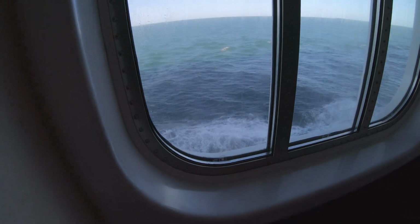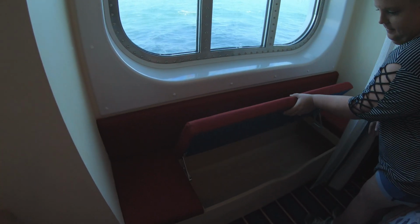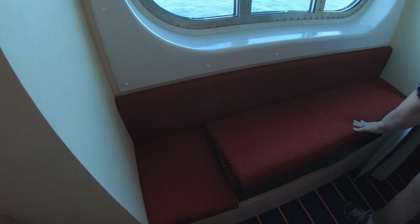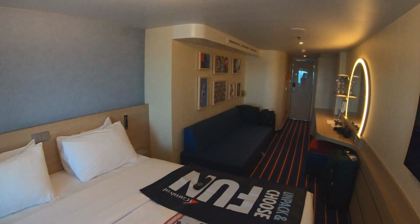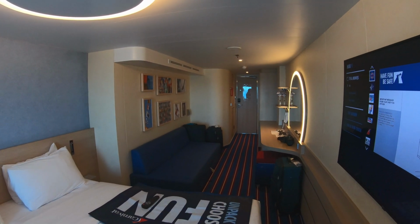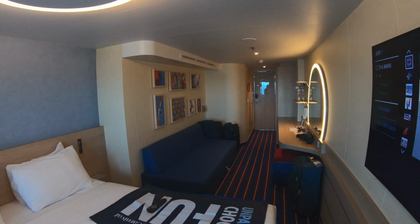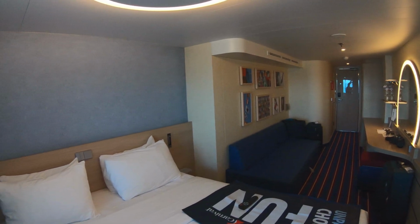With the Family Harbor ocean view, you have storage underneath, nice comfortable sitting area. Overall, it's a pretty nice room. All we've had before has been interiors. It's not the biggest room we've ever seen videos of, but I think Carnival did a wonderful job. These are very nice rooms, nicely decorated. It's comfortable in here.